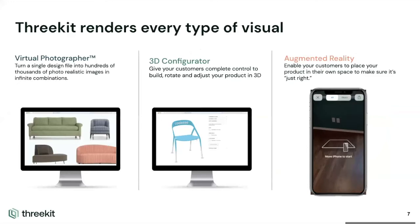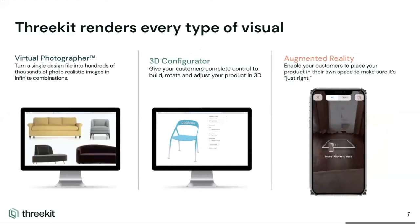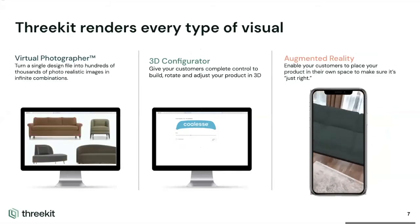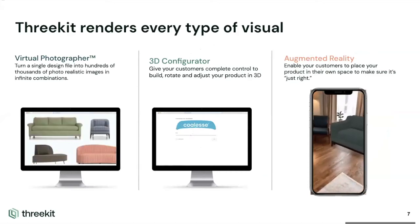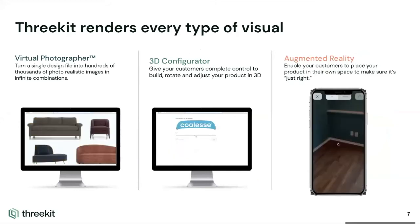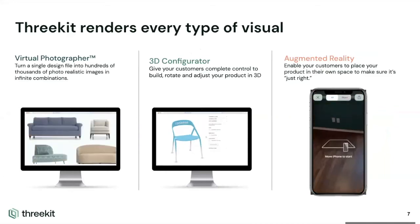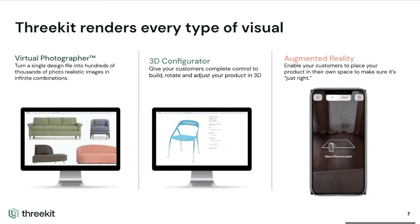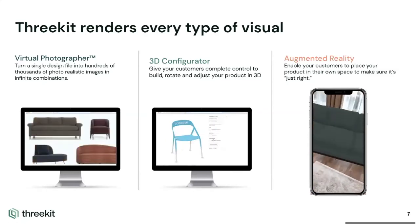And we're able to do this in a couple of different ways. We've got a couple of different visual styles. One, our virtual photographer. This is going to be most like what you're seeing on websites today. With our virtual photographer, we take a 3D model of your product and render it out into thousands, hundreds, dozens, however many images you need, of all of your products from a bunch of different angles in all of the possible product combinations. So right away, you're able to have high quality imagery created of all of your possible products in your product line. Really helpful.